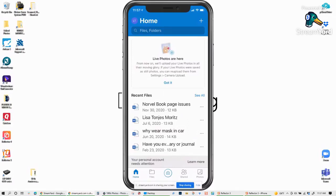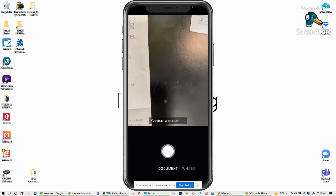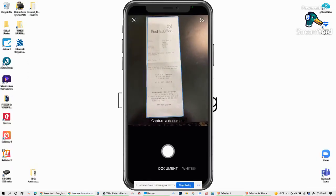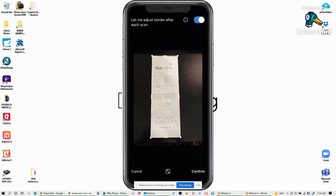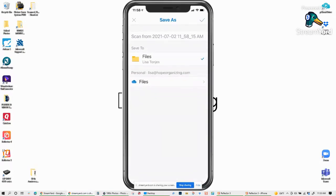Sorry, I did that really fast. This is the home screen of OneDrive. In the middle, there's a little camera icon. Sorry, I'm too close to this receipt. This is a receipt for a drop off of a package. But in OneDrive, it gives you the option of a document. So this receipt's a document. If I take the picture, can you see how it kind of frames it out and then confirm? And it's going to save that. I can add to it, crop it, to wherever I choose to save it to.